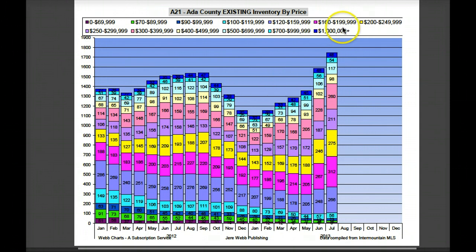But looking at 160 to 200,000, that's this pinkish color right here, you'll see that it's up significantly compared to July over July. It's actually up 45%. Then 200 to 250, summer over summer, is up 42%. And 250 to 300,000 is up 33%. There's also a big jump in the 300 to 400,000 range, this color right here. That jump is 63%. That is the biggest price range increase I'm seeing out of all the price ranges. It's between 300 and 400,000.